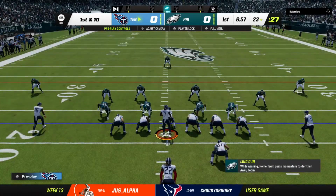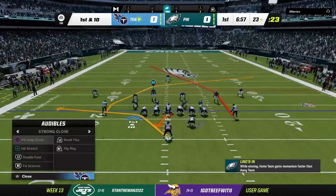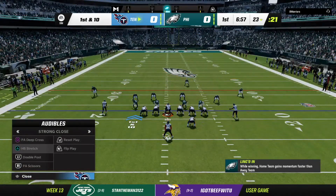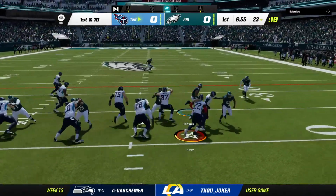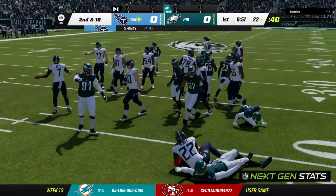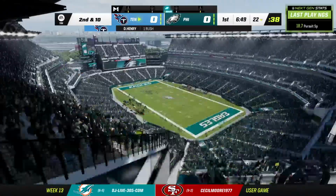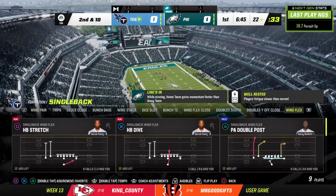Here we go, set! They begin with Henry. And right away, they're going to stack him up right at the line of scrimmage. Calling no gain on the game's first play. And it's second down now.